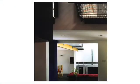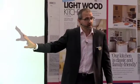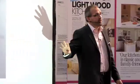Multiple readings of space is where you get to see space more than once. In this house, which was done many, many years ago, it's in fact the first house that I ever designed that was published in a posh architectural magazine, which I was very pleased about. And this very well-established, highfalutin architect came and looked around the house and wrote lots of nice things about the way we designed it and put it into this magazine.